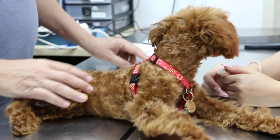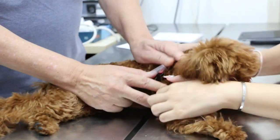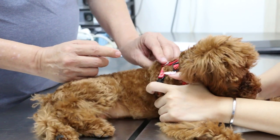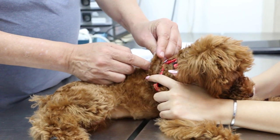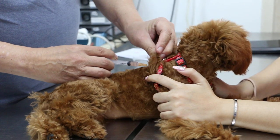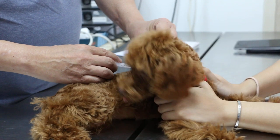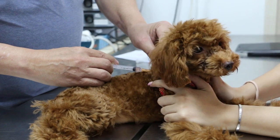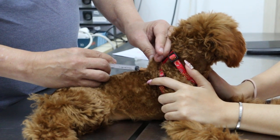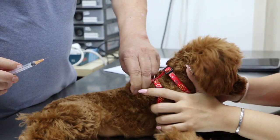So, in the meantime, I'm giving the third vaccination, which is very complete. I'll just hold that in. Third vaccination. Okay, just talk to her. Hi, welcome. This puppy is okay. Welcome. This is a standard vaccine. It's distemper, hepatitis, parvovirus, leptospirosis, the main ones. Coronavirus is inside.